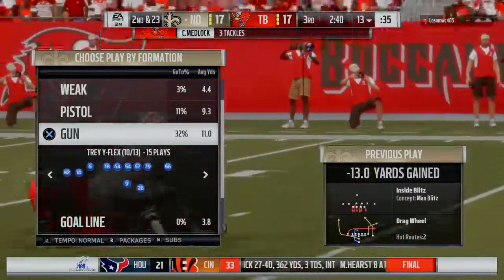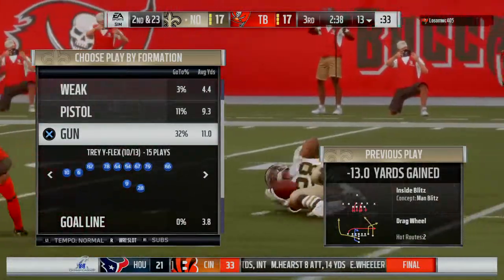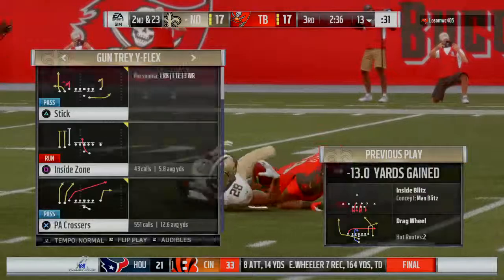On plays like this, when the ball comes free, it's often unusual for the team that lost it to get it back.